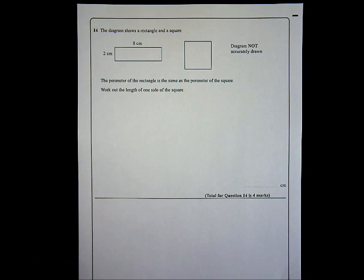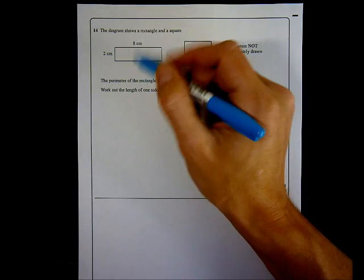Question 14, I'm shown a diagram of a rectangle and a square, and I'm told that the perimeter of the rectangle is the same as the perimeter of the square. And I'm asked to work out the length of one side of the square. So first off, I'm going to work out the perimeter of the rectangle.